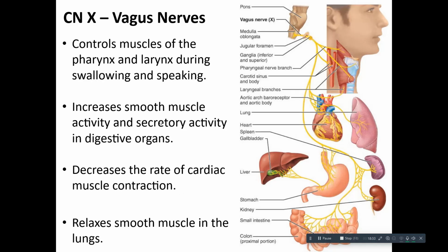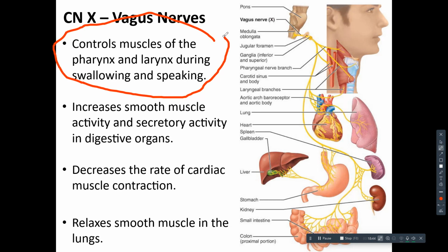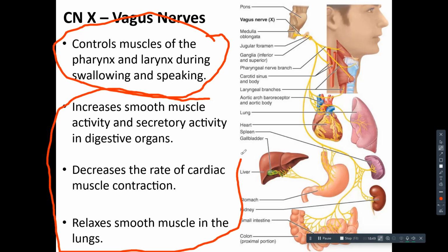So the majority of this, let's take a look here. So I've got some somatic functions here. Like this is somatic right here because I'm going to skeletal muscle. But this is all autonomic. And remember, my autonomic had a parasympathetic and a sympathetic branch. And this is all parasympathetic. So my nervous system that's doing all of these three jobs here is parasympathetic.